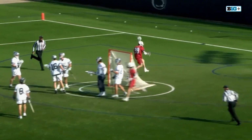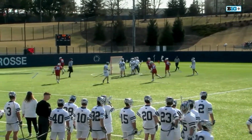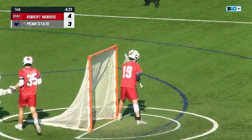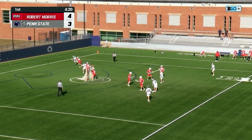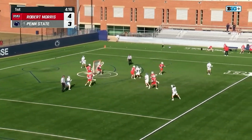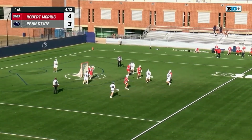And that's a beautiful inside feed by Prezioso as he finds Rayum, and Rayum buries that pass. So the Nittany Lions are going to retain possession there. Wallstrom got the backup. Wallstrom going on Tapper. This has been the matchup early. Wallstrom moves to Long. Amon now. Amon over top. Amon fires.